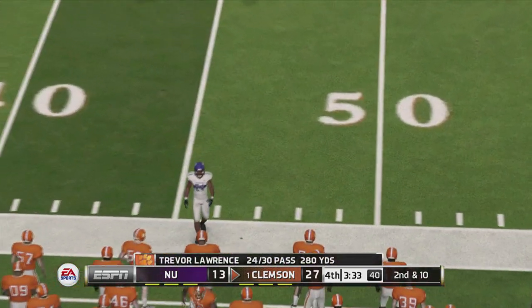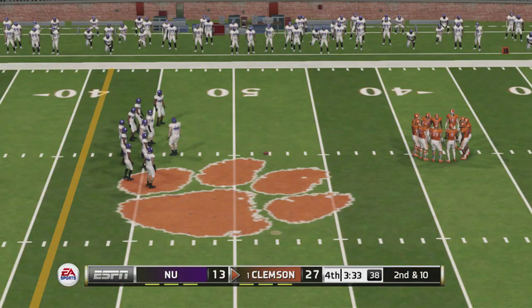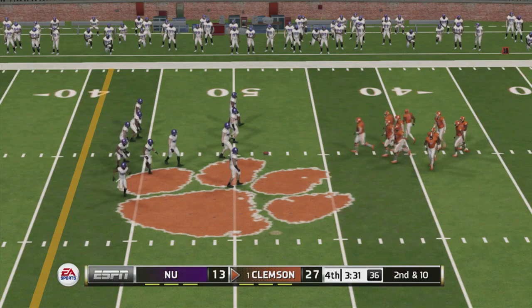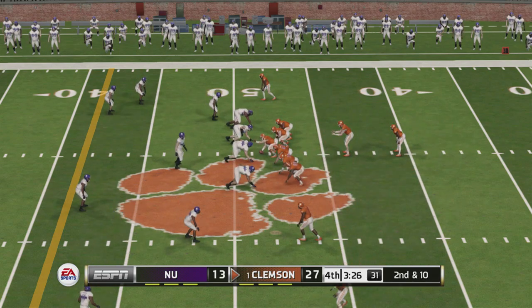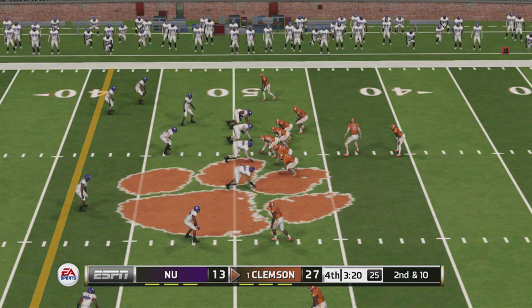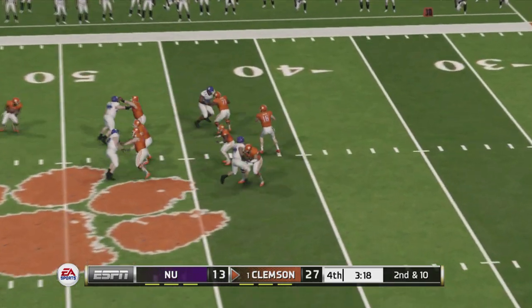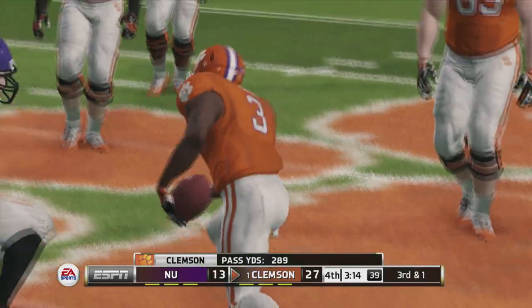With the pass, incomplete. Well, that is great coverage by this defense. They did everything that they could to force that wide receiver into a very small window close to the boundary. The quarterback makes the throw to give his receiver a chance to make a play. The problem is there's no room left for the receiver to get his foot down for the catch. He's taken down at the 43-yard line.